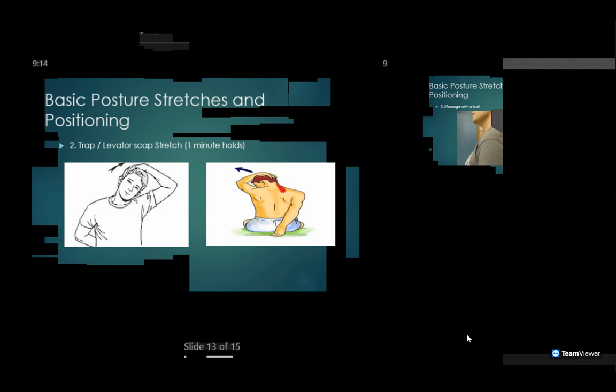Second one, working our traps and our levator scap. So we all love to hike up our shoulders and sit in these awkward positions all day. And then eventually that'll lead to some sort of pain in the neck and or shoulder, which is a simple stretch of either going to the side or let's actually do these together. And then you can see on your own how tight your own trap is. So for the trap, all I want you to do is whichever one you think may be tight, I want you to bend.